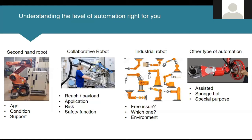So which one? There are many different types of robots, and often people default to a 6-axis robot, which isn't always the most effective solution. Less costly robots may be more suitable for your application, such as a 4-axis or 5-axis robot. So it's really a case of understanding what the requirement is for your application. Environment: different robots are designed to suit different environments, such as foundry spec robots, high accuracy robots, sterile environment robots, or high speed robots. Again, it's worth really looking out there to see which robot is suitable for your needs.